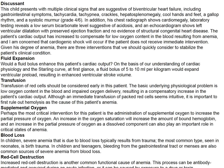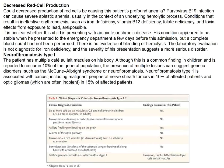Blood loss, no evidence for that. His reticulocyte count is 1%, despite the hemoglobin of less than 3. Is this red cell destruction? I don't think so. Is this decreased red cell production? That could be, but I wouldn't think that iron deficiency and vitamin B12 deficiency are responsible here. And then what the clever discussant next tells us about is cafe au lait spots.